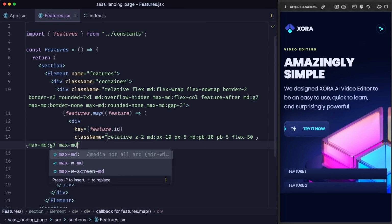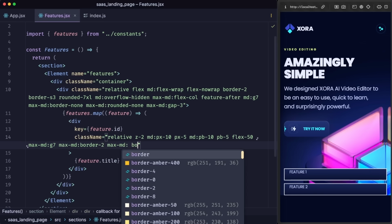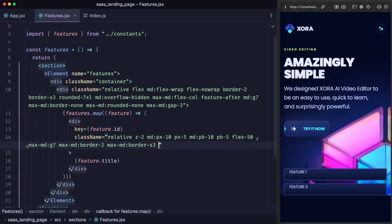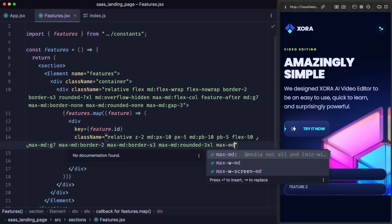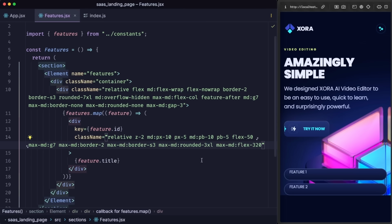Next, on max MD, we can give it a border of 2. On max MD, we can give it a border of S3 for the color. On max MD, we can give it a rounded-3XL to round the corners. And on max MD, we can give it a flex of 320. This will make the elements nicely appear next to it, one next to another.